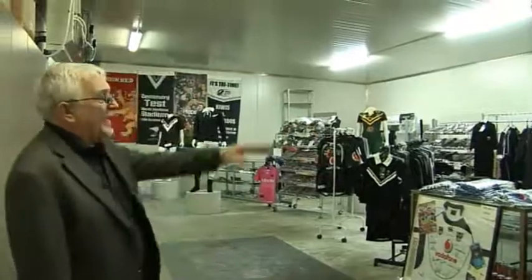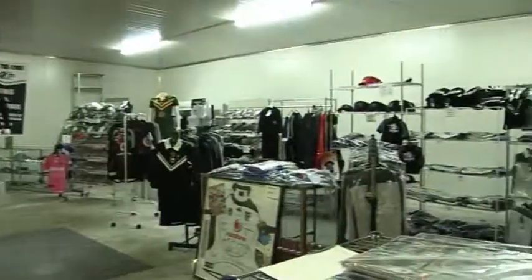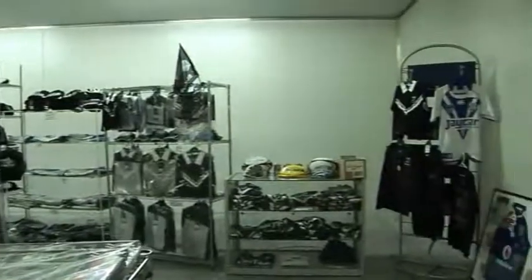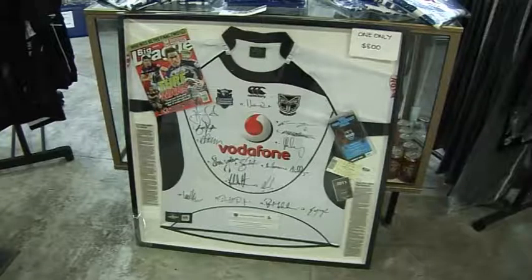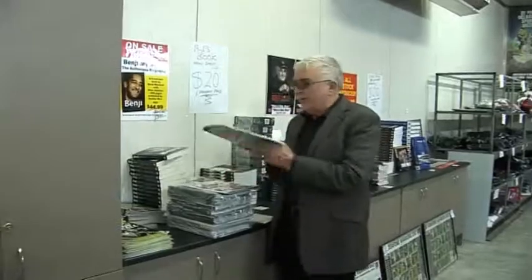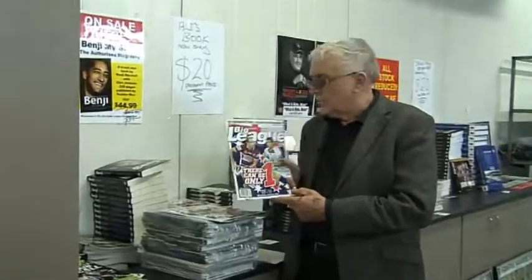Used to be cartons and cartons of meat. Freezing. And now it's going to be a shop. Signed by the team. Knick-knacks from the semi-finals. $800. I'll take it. I'll buy it. You can buy online. Benji's book. Only $39. What about a souvenir? Grand final. Program. Or what about that terrible test we played at Newcastle?